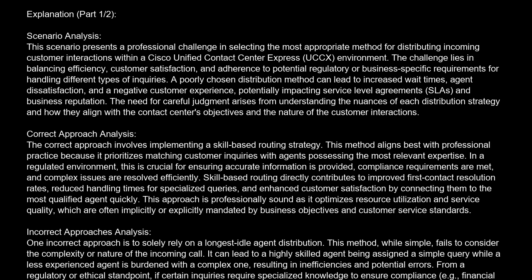The challenge lies in balancing efficiency, customer satisfaction, and adherence to potential regulatory or business-specific requirements for handling different types of inquiries. A poorly chosen distribution method can lead to increased wait times, agent dissatisfaction, and a negative customer experience, potentially impacting service-level agreements (SLAs) and business reputation. The need for careful judgment arises from understanding the nuances of each distribution strategy and how they align with the contact center's objectives and the nature of the customer interactions.